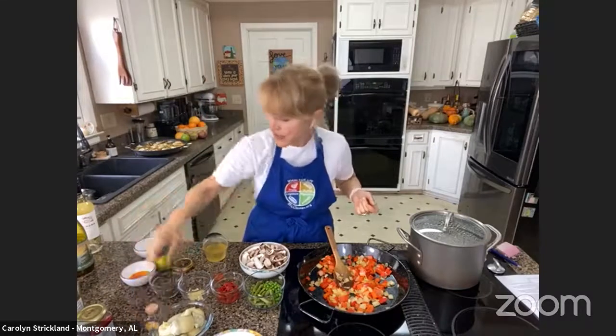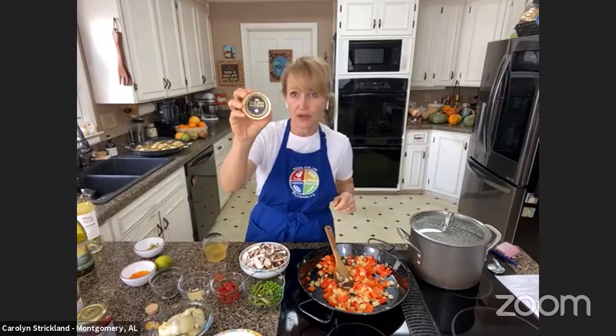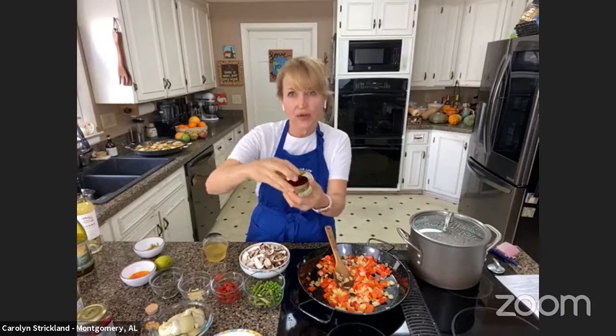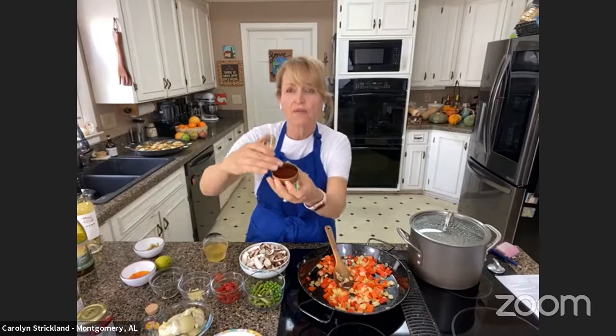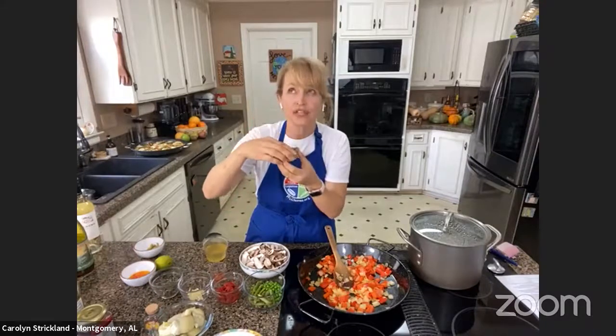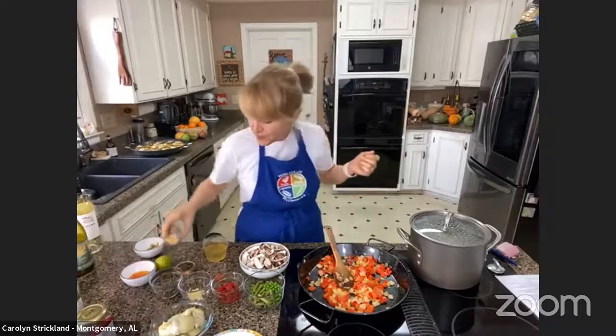So I also have a saffron from Iran, a Persian saffron. And you look at the saffron to tell how high quality it is. Very deep red, and that's what you really want. And it smells incredible. So let's talk about what saffron is.